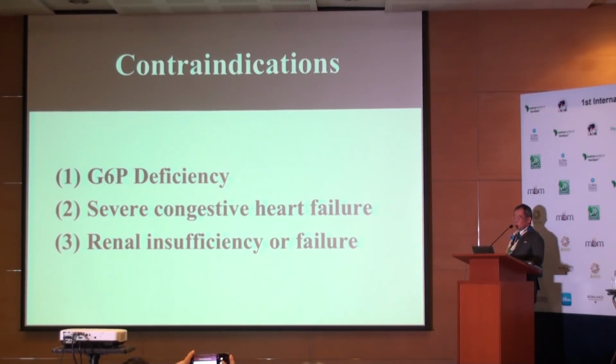The contraindication of IVC is G6PD deficiency. Sorry, this is mistyped. G6PD deficiency means a very sensitive blood cell membrane, and if you infuse a high dose of vitamin C in patients with G6PD deficiency, hemolytic anemia may accidentally occur. So you should measure the G6PD level before starting IVC. In Japan, we measure G6PD at the bedside, and it needs only 4 minutes to get the results.